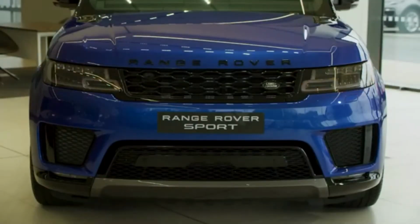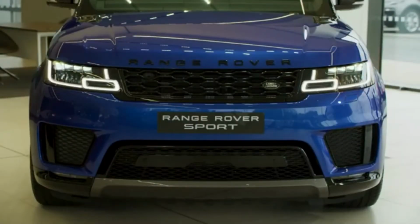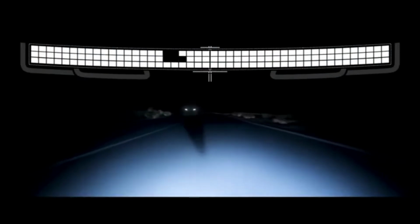The Matrix LED headlights are standard, capable of creating a cone of shadow around other road users so as not to dazzle them, but maintaining full beam illumination everywhere else for unsurpassed nighttime vision.